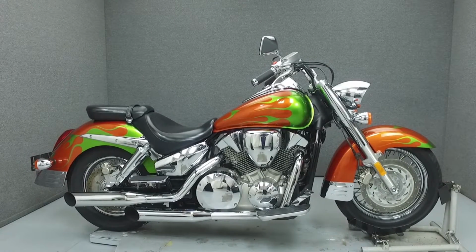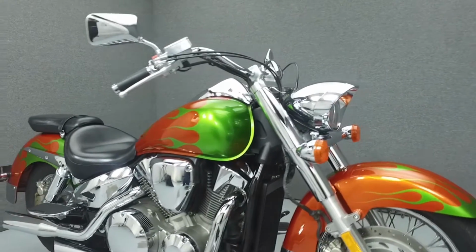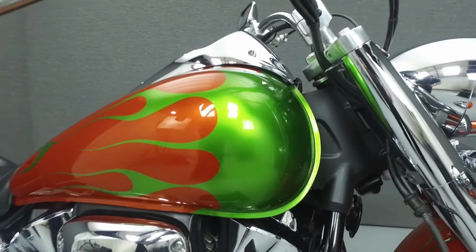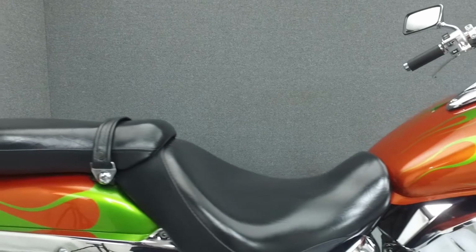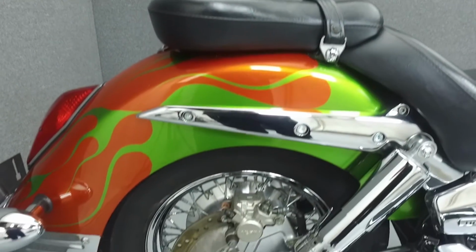Today we're going to take a look at this 2013 Honda VTX1300S with 10,127 miles. Powered by a 1312cc V-twin engine with a 5-speed transmission, the VTX1300 puts out 74 horsepower at 5,000 rpm and 90 foot-pounds of torque at 3,000 rpm. It has a seat height of 27 inches and a dry weight of 669 pounds.